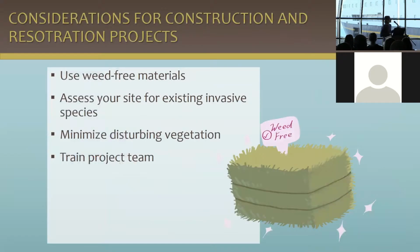And then just extra considerations if you're doing construction or restoration projects, use weed-free materials. So make sure the people you're buying it from, it's certified weed-free, because we all want job security, but we don't want it by planting an invasive species garden. It's not the right way. We have plenty of work already. So check your fill, check your hay, check it before you go. Save yourself a lot of hassle in the future. Assess your site for existing invasive species.